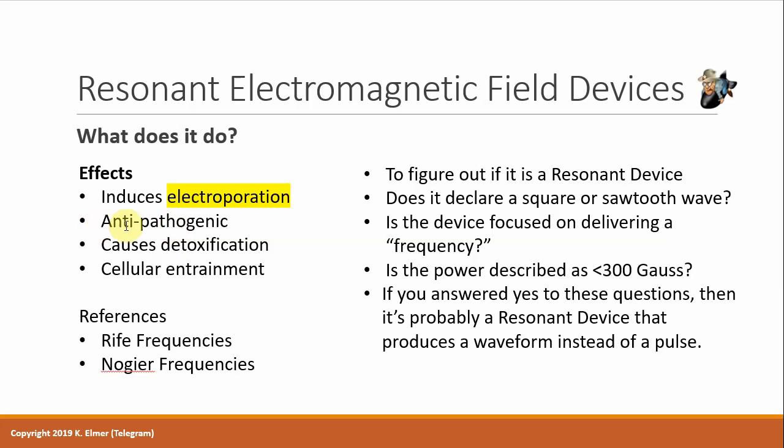And then also, it's anti-pathogenic. There are numerous pathogens that absolutely cannot handle or survive a zap, whether it's pulsed or just a frequency. They just don't exist. Of course, Rife proved that through the more frequencies, but it will kill off, it will basically eliminate pathogens, other living organisms in your body that aren't you.